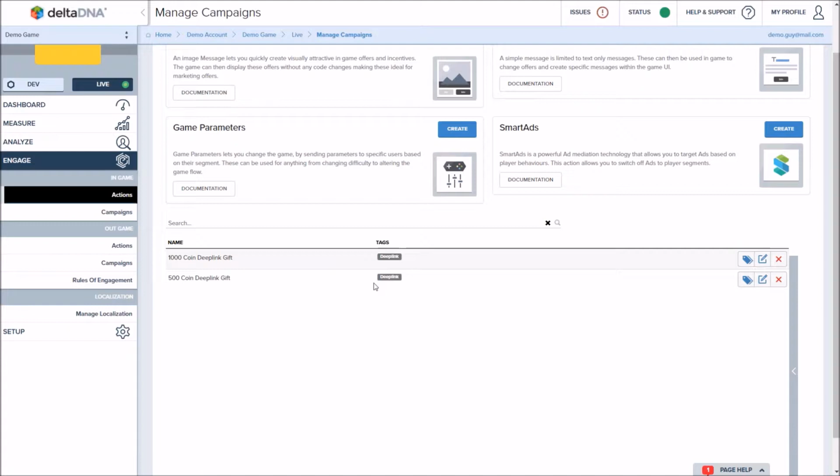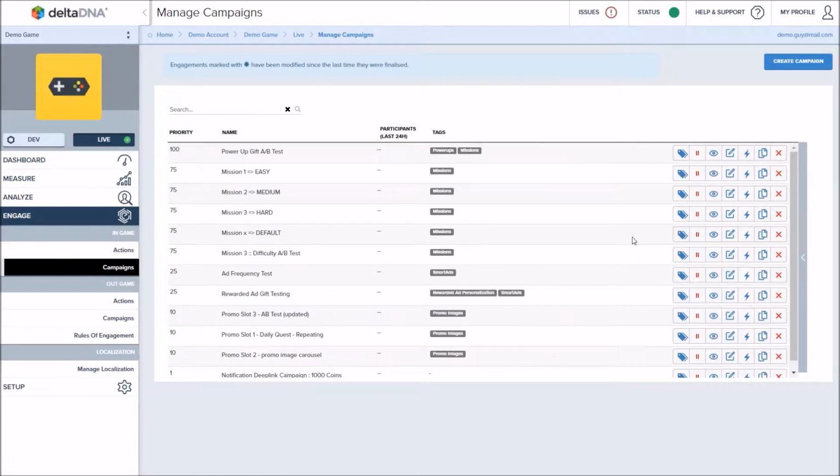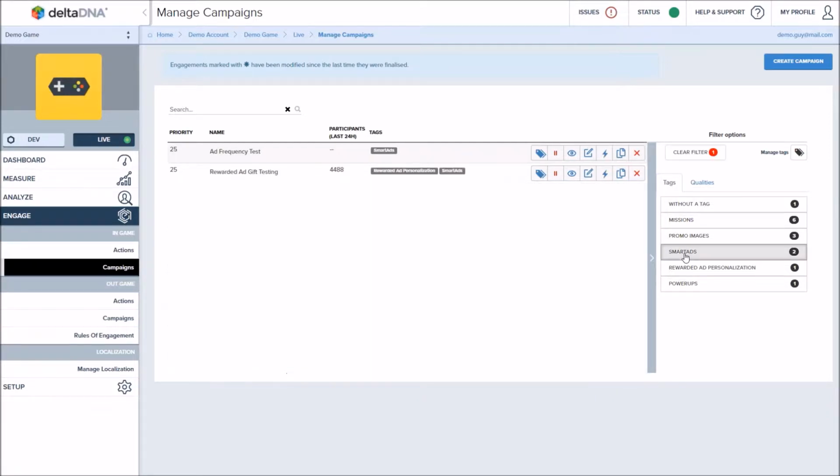We've also made some changes to the campaigns page. You'll see instantly that the same tagging mechanism has been carried through to the campaigns list page. So I can now group my campaigns together, and I just use the sidebar to pop out the tag manager, so I can look at all my advertising related campaigns. There's one that's playing around with the ad frequency, one that's playing around with the gifts on rewarded ads.